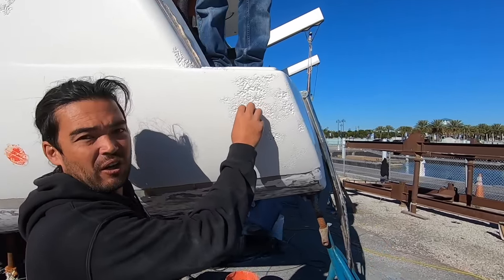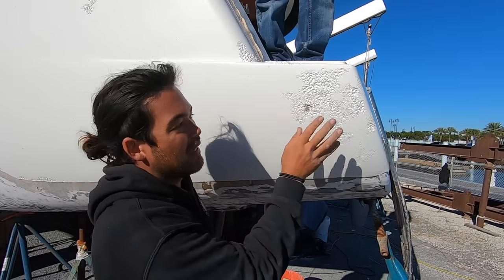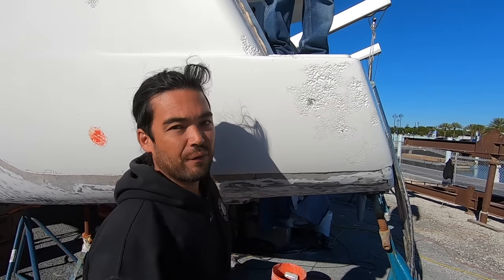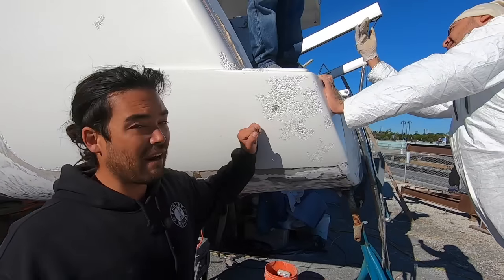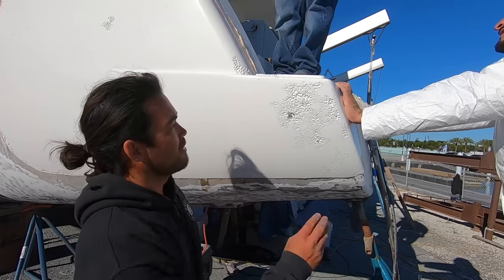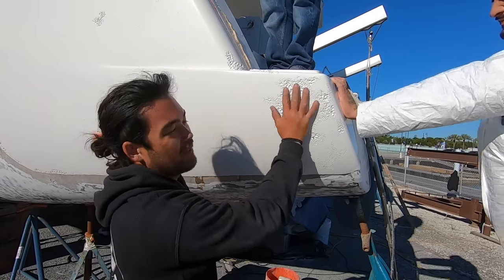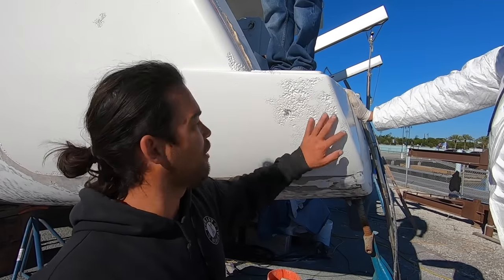So the gel coat, we did three coats of gel coat there, and it just peeled off the mold. But like I said, the glasswork is good. I can guarantee you that. But this gel coat is very, very disappointing. So it just means we've got to grind all this out. We'll sand it back at least, fill it and fair it, and then re-gel coat it.